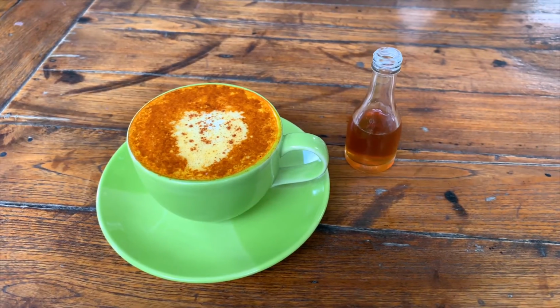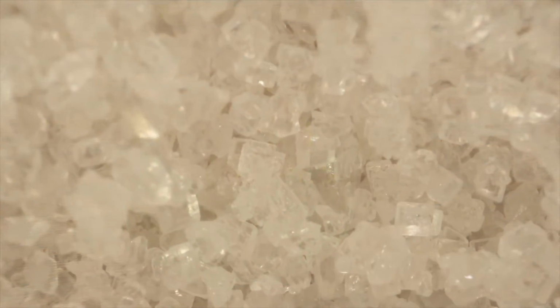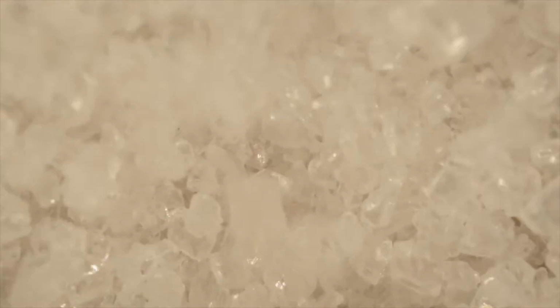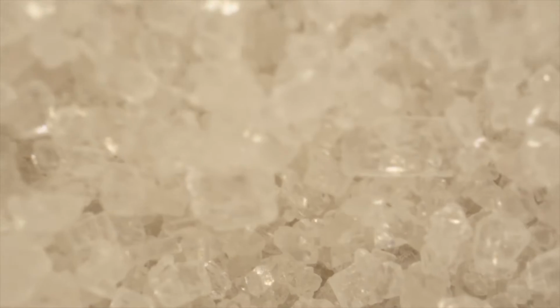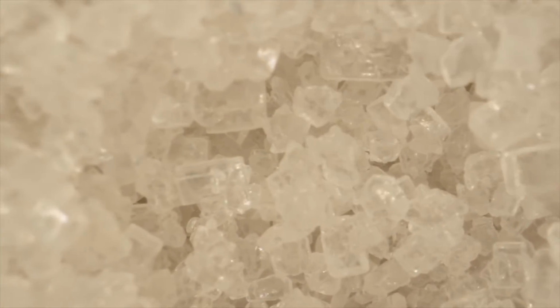Despite the positives stated about agave nectar, there are some concerns. The main one is its high fructose amount. Agave nectar contains about 80% fructose, while cane sugar contains about 50% fructose, and high fructose corn syrup contains about 55% fructose.